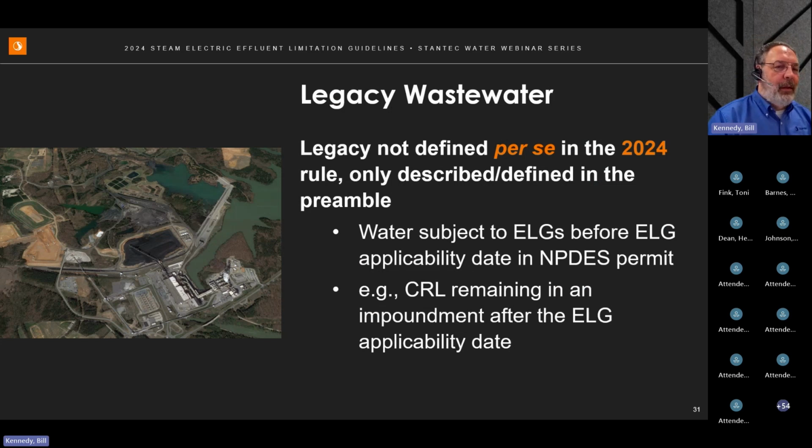So as we deal with the last of the categories here, legacy wastewater. Legacy wastewaters are not defined per se in the rule. They're only described and defined in the preamble. And these are waters that are subject to the ELGs before the ELG applicability date in the permit. Sounds confusing. As an example, leachate remaining in an impoundment after the ELG applicability date.